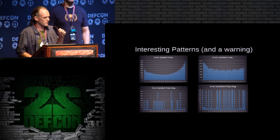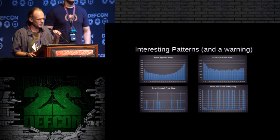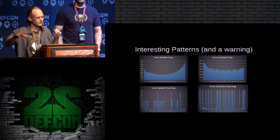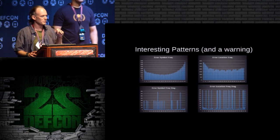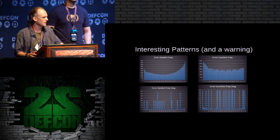We did observe some interesting patterns. This is the frequency of error symbols and the location of those error symbols that we've seen in the real population of packets, about 14,000 packets received at various intervals over a couple of weeks. You can see they're definitely not random in the real world: which symbols occur as errors and which symbol error locations show up.